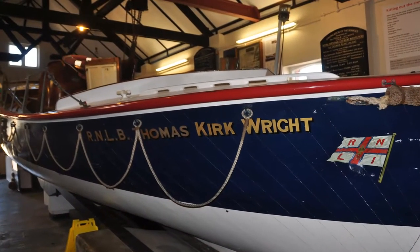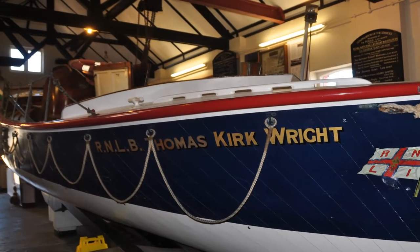It's the Poole Lifeboat Museum. It tells the story of the lifeboat in Poole from 1865 all the way up to the present day. Housed in the museum is one very special lady, because she's a lifeboat, and she was commissioned in 1939 and served the town of Poole until she was retired in 1962.